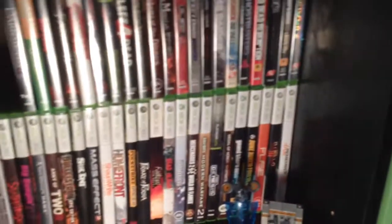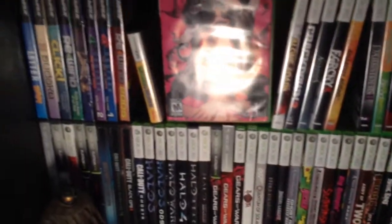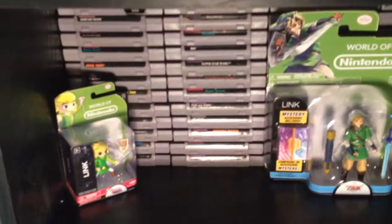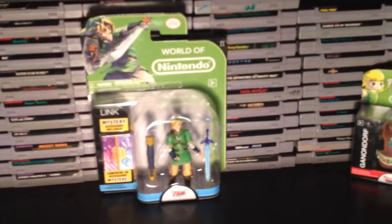Up from here is my 360 collection, my favorite system of last gen, and then in the corner is a few more Game Wave games. Onto my Super Nintendo games. I don't have a huge collection, but I've got some decent games, and then some World of Nintendo figures from the Legend of Zelda series.